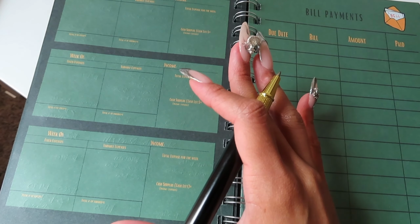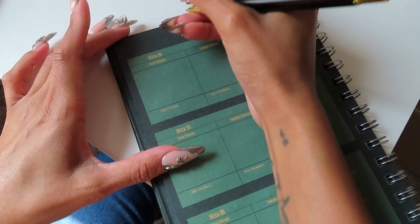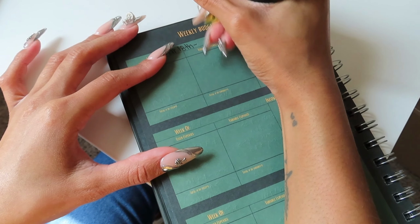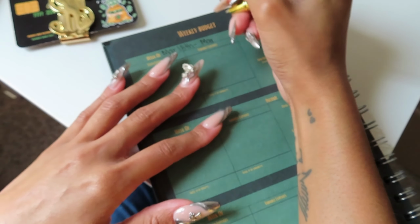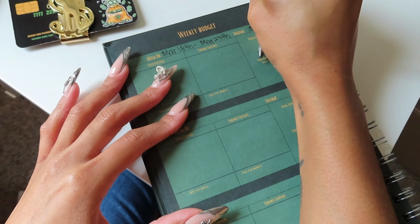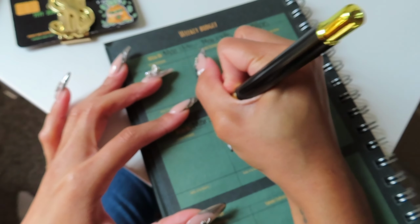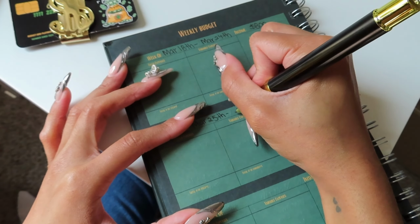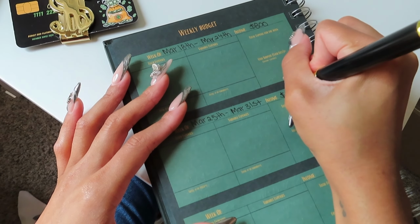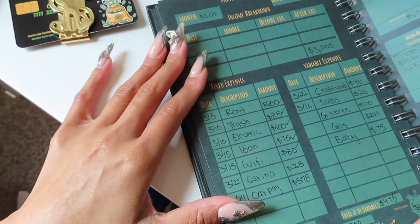Let's see what we're working with here. This week is going to be March 18th to March 24th. So we bring in $800 this week. The next week that's coming up will be March 25th to March 31st. We'll also be bringing in $800 again this week. So the 18th to the 24th, let's see what bills we have that we need to cover.